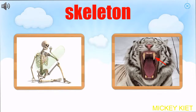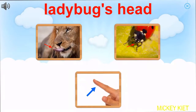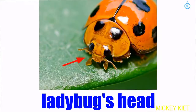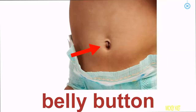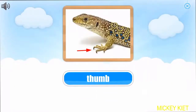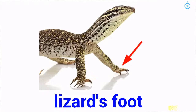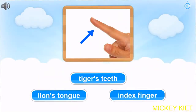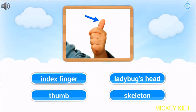Choose the picture that goes with the word. That is right. Skeleton. Choose the picture that goes with the word. That's right. Ladybug's head. Choose the picture that goes with the word. Great job. Belly button. Choose the word that goes with the picture. Great job! Lizard's foot. Choose the word that goes with the picture. Great job! Index finger. Choose the word that goes with the picture.